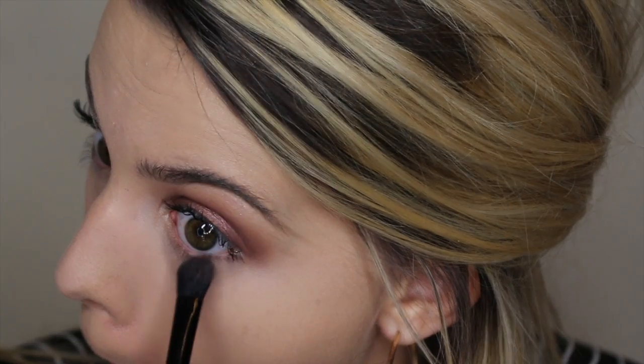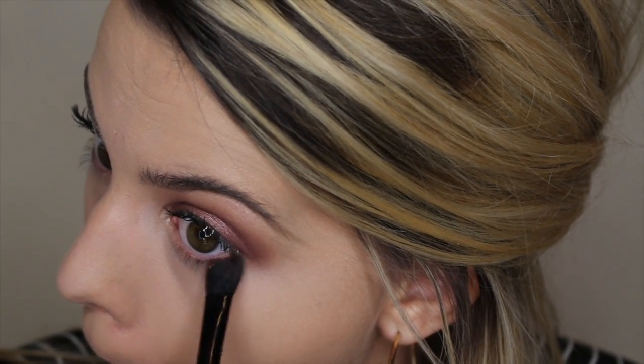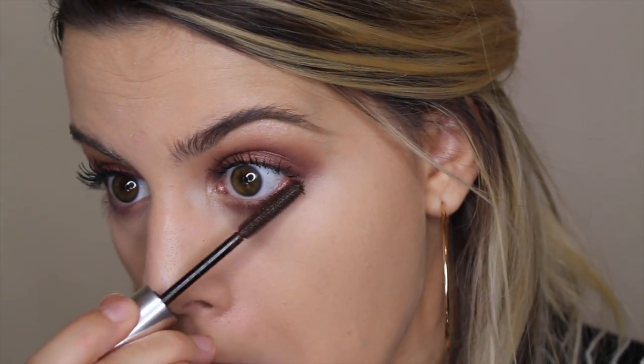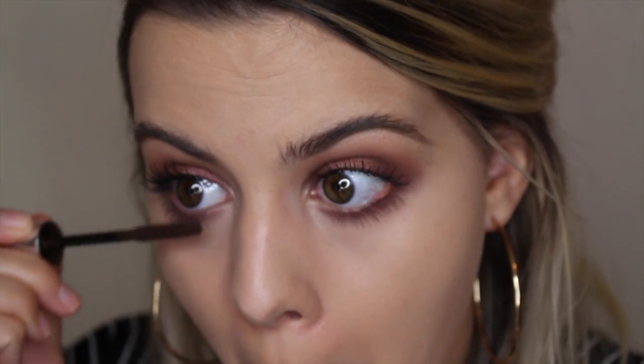Okay, so now we're going to do some lower lash line. And I'm going to take that same brush that I used with this lipstick. I'm going to take this lipstick and smudge that underneath my lower lash line. Isn't that crazy how lipstick looks like that? It's almost prettier than half the eyeshadows I own. Ridiculous. I'm going to use my Benefit Theraprimer. I always use a brown mascara on my bottom lashes because they're so long they'll look crazy if I put black.